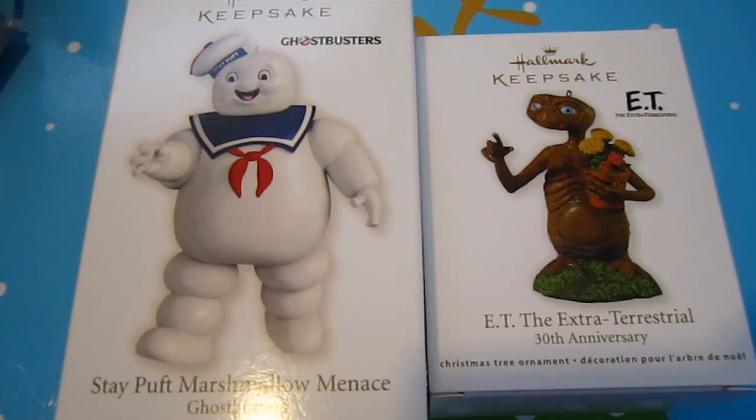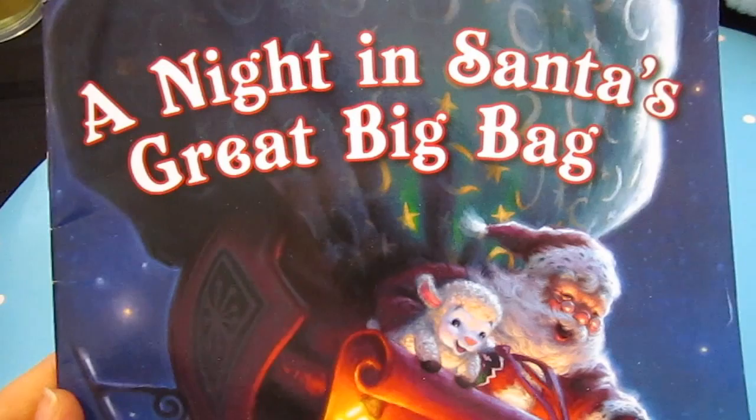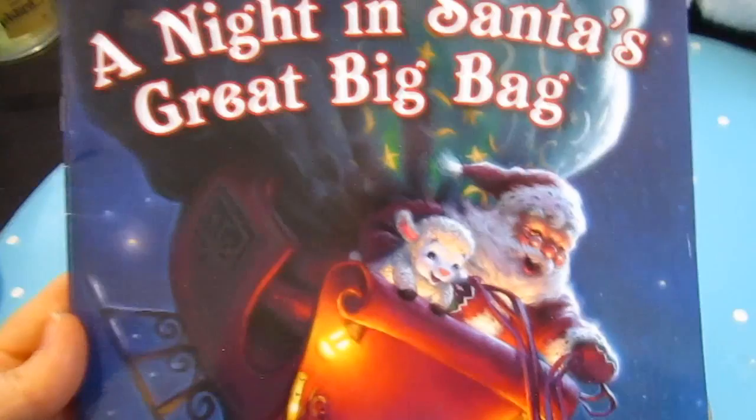Then we got this really cool book. This is from Grammy, and it's called A Night in Santa's Great Big Bag. And see that lamb right there? Throughout the whole book, this lamb goes on all these adventures with Santa. So yeah, Grammy got that because there's a lamb. Kind of looks like me too.